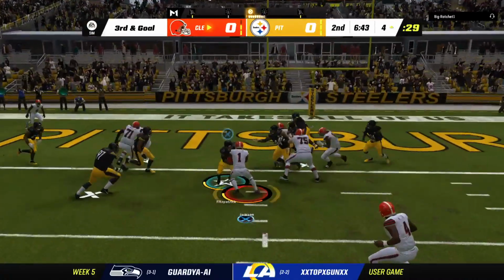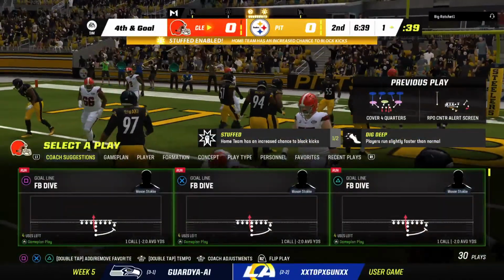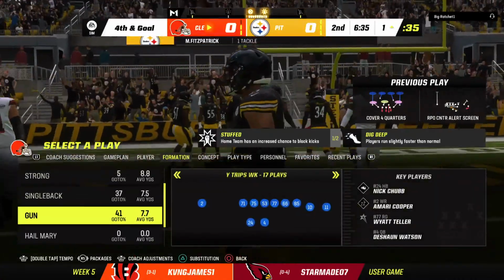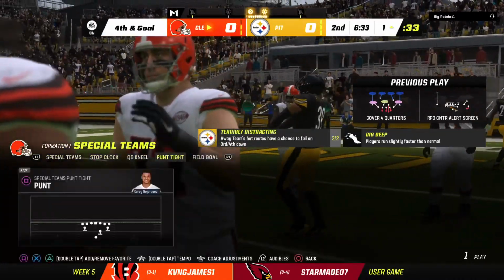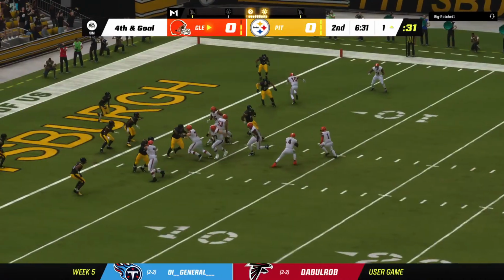And they'll run again. And this time he'll get down close to the goal line, but not quite in as he's stopped at the 1-yard line. This defense bending but not breaking. It's a gain of 3. It's now 4th and goal.